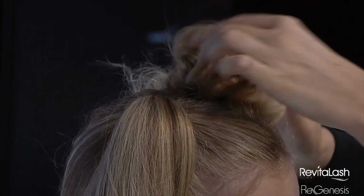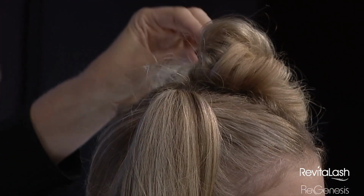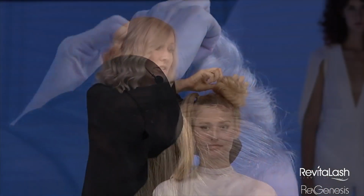And I say a lot of this is inspired by doing work from Fashion Week, from doing work for photographic shoots as well.